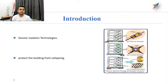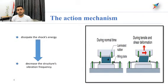Seismic isolation technologies are becoming a necessity of any building these days due to their ability to make the building more capable of withstanding powerful earthquakes. The action mechanism of these technologies is the dissipation of seismic shocks energy by decreasing the structure's vibration frequency. So, the building will not resist the seismic vibrations, which means keeping the building steady despite the changing circumstances that surround it.